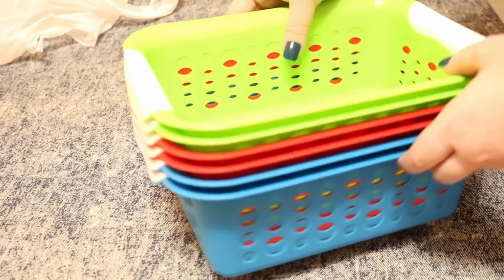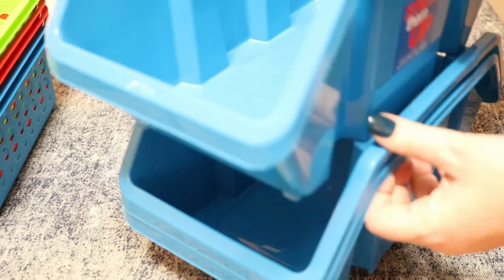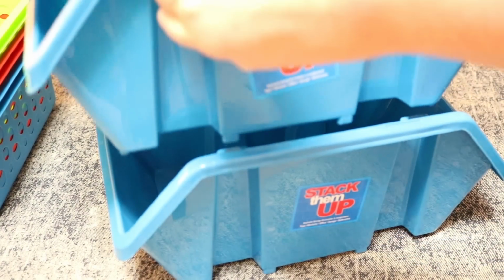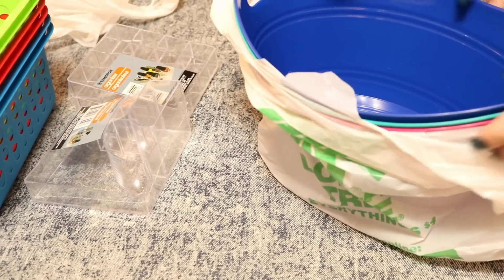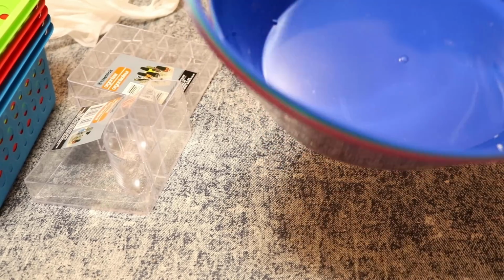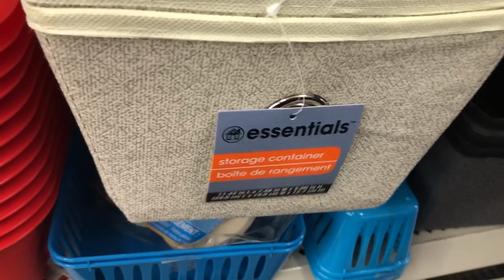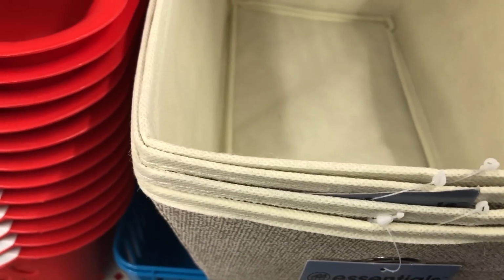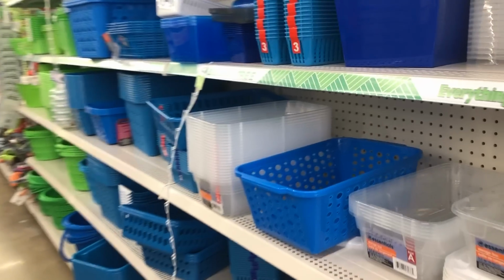Dollar Tree is just a wealth of products for you if you plan to do any type of organization in your home. Now, these are bright and colorful, and you may be into that, and maybe you aren't. There are also some neutral options, as I show you here. This is inside of a local store. You have your choice of colors as well, if you're into more vibrant colors.